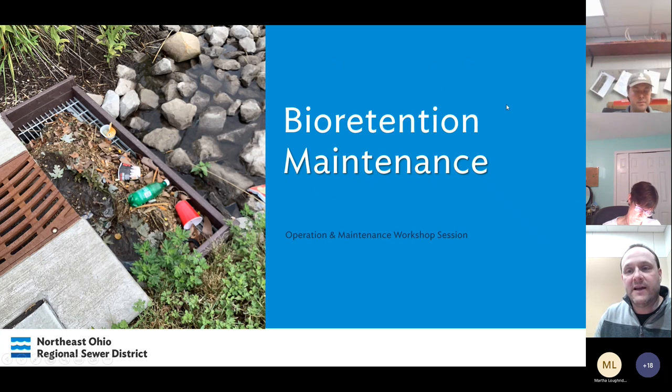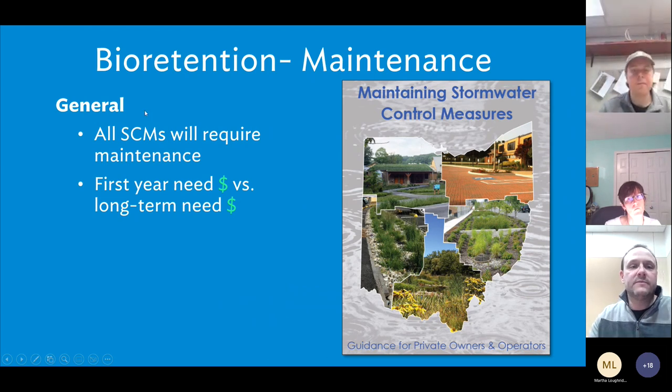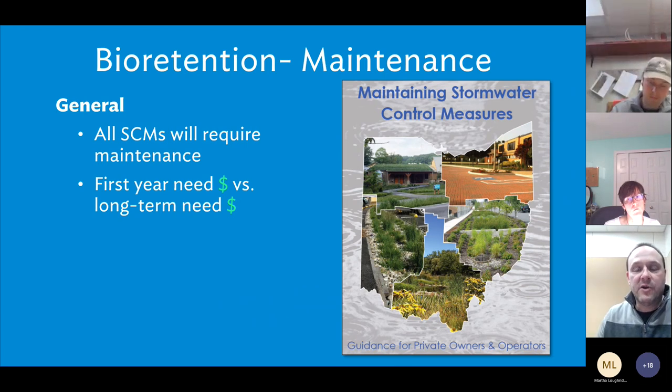Specific maintenance related issues to bioretention long term. In general, we've kind of talked about this already. You will need to maintain your practice. There is no question about it. And the expense to do so will likely be higher that first year or two than it is beyond. So keep that in mind.